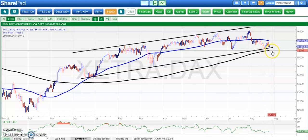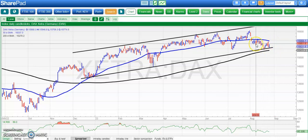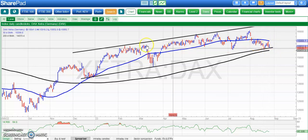So that means there's still a risk of testing the 200-day moving average, the black line there at 15,400, before we get our act together on the long side. An end of day close above the 50-day line, I suppose, would snap the recent rather poor August performance.